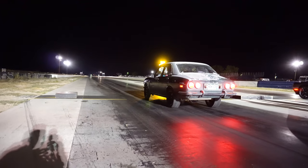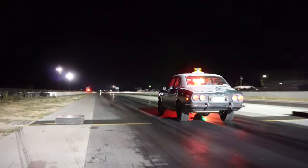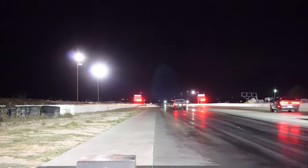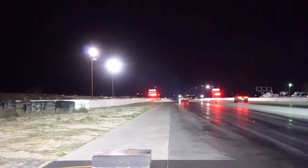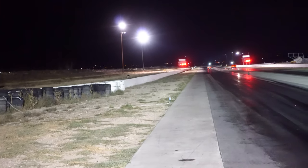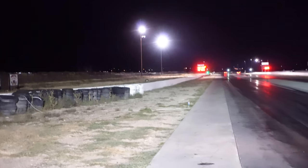Turn it up. I'll try just a little bit. So maybe with the car getting heat soaked and stuff, it slows it down just by about a tenth, it looks like. She's pretty much made three back-to-back passes, but not too bad.